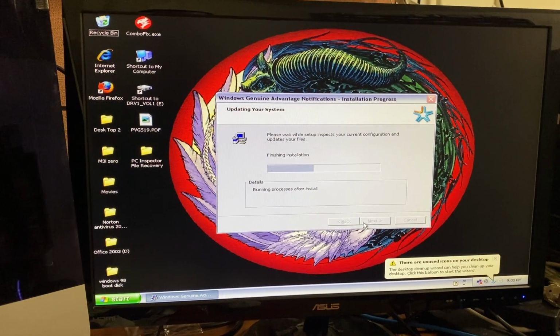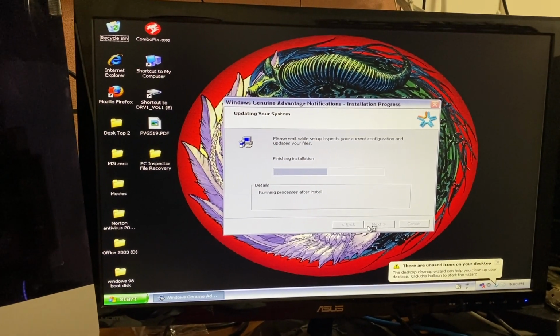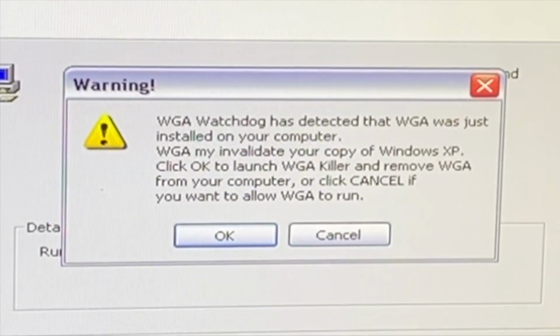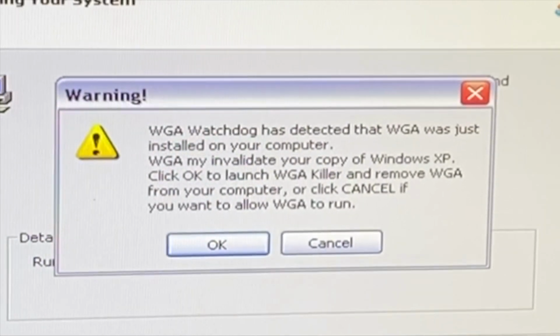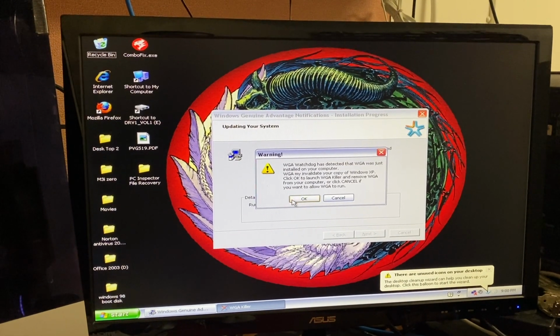But regardless, I don't think I'd even keep this installed even if it was the original, because from what I'm looking at, WGA Watchdog has detected that WGA was just installed on your computer. WGA might invalidate your copy of Windows XP. Why is that on here? That's weird.